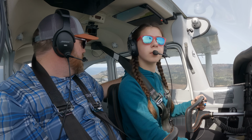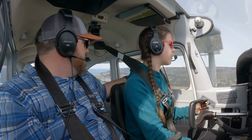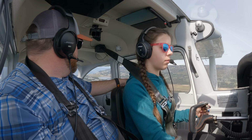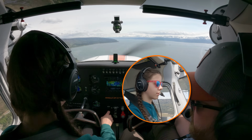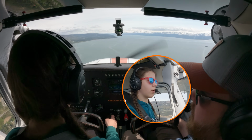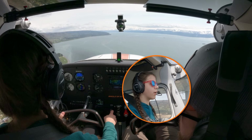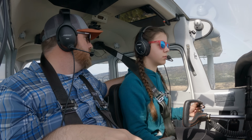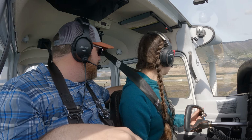So because of our lack of power, we're just going to maintain airspeed with pitch, right? Alright, you can pull the power to idle. All the way back. Pitch for best airspeed. Just 65, the power all the way back. Yeah. And start to turn a little bit. Look at your landing point the whole time.